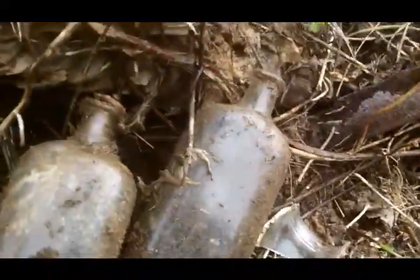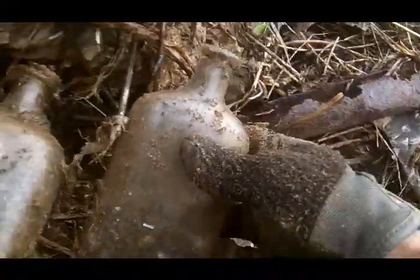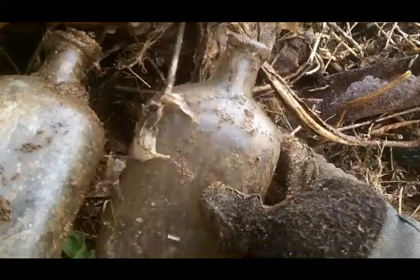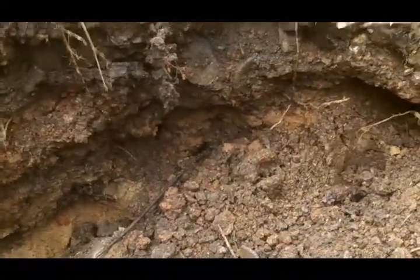Those bottles are so nice looking. I tried turning them purple, but they just don't want to go. Maybe I'll try a different method. There's nothing on them. There's no embossing or anything. But they are pretty with that cork top.